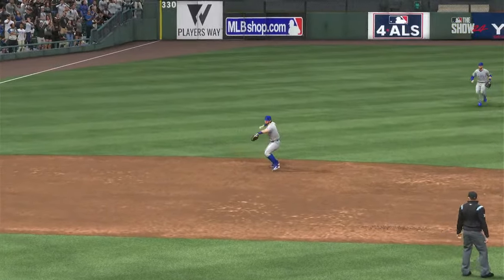So first and second with two outs. And now the first baseman, Andrew Vaughn. He's already homered here in this one. The pitch behind with that swing. It's strike one. First and second, two down. Next pitch is outside.